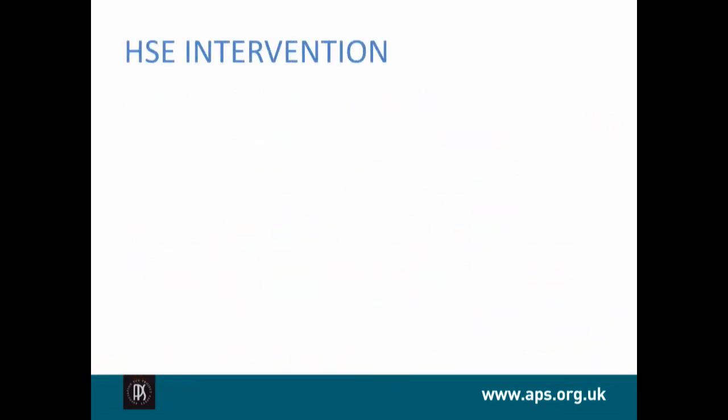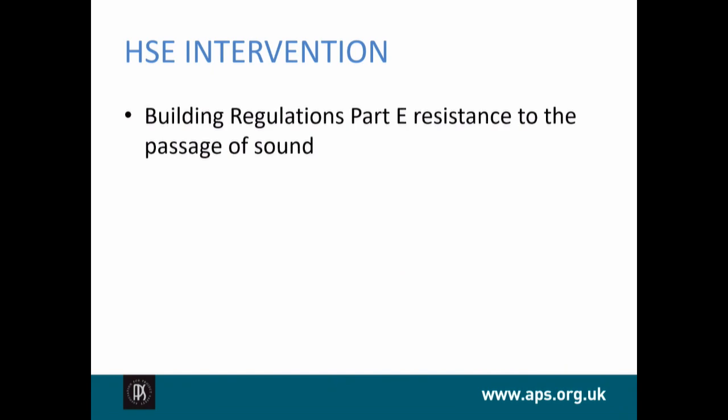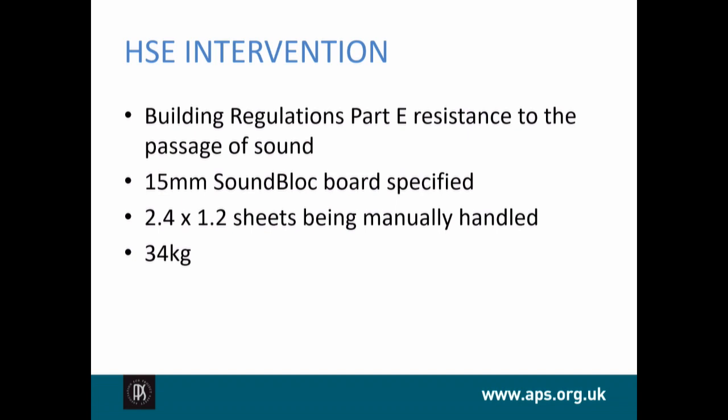Well, there was a project where a residential building was being converted into an old people's home, and they wanted to increase the sound resistance of the dividing walls, and they were following Part E of the regulations, the passage of sound, and the design team specified 15mm sound block boards. The Health and Safety Executive went to site, and they discovered that these boards were full-size boards, being manually handled by one person, and they weighed 34 kilograms, which is way, way above what anybody should be expected to carry. So they spoke to the contractor and asked why this was happening, why they weren't using mechanical means, trolleys, etc., to handle them.